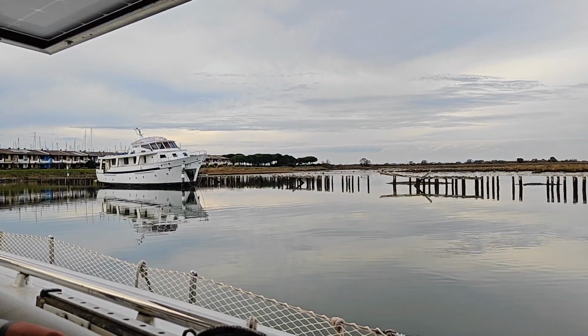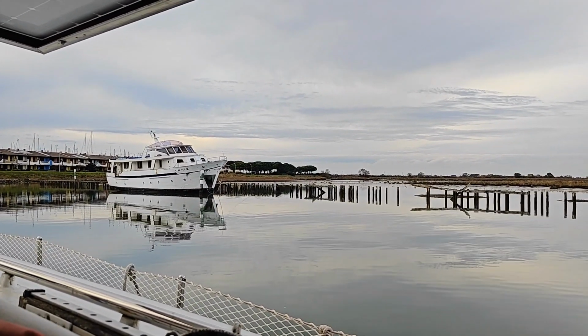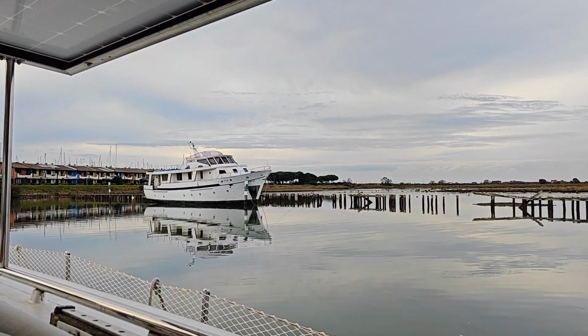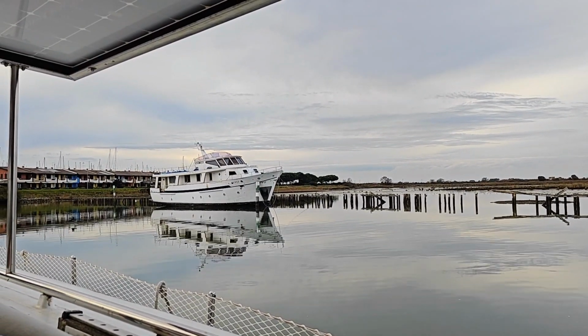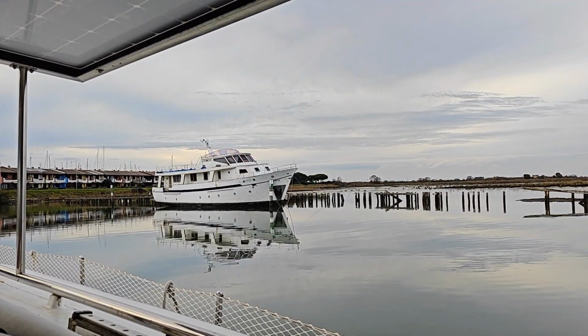Going past a big steel boat that's tied up here. The water is very shallow. I've got a meter underneath the depth sensor, which I'm not sure is in the deepest part of the boat. It's close, but it's not quite the deepest. So I need to keep an eye on things.